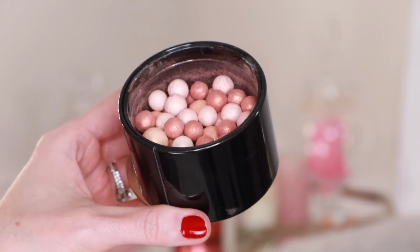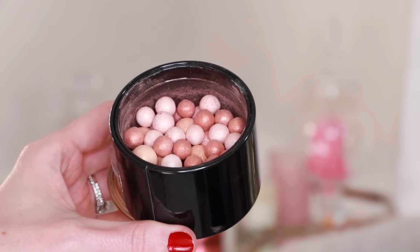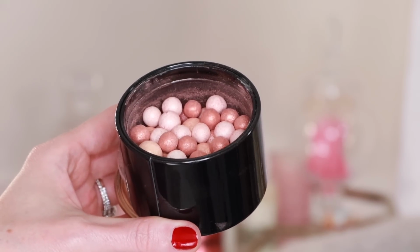These pearls look so beautiful. In travel, they kind of got crushed a little bit, which is to be expected, and they're meant to be crushed. In the photos, they looked a lot more copper and bronze, and then when I opened this tin, I realized that they looked a little bit softer, more of a beautiful golden glow, which of course makes sense because it's Goldenland. When I swatched this on my arm using the sponge, I noticed that the color did come off to be more copper.